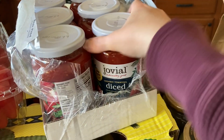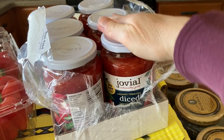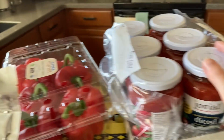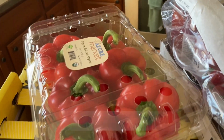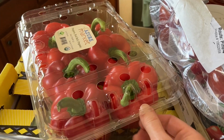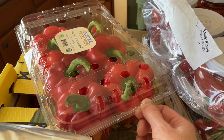And then I got 6 jars of the Jovial organic diced tomatoes. I like that these come in glass, and they were on sale, so I got a good price on those. And then 2 pounds of the organic red bell peppers. These have been pretty expensive at our local store, so I'm really thankful that I can get them from Azure.